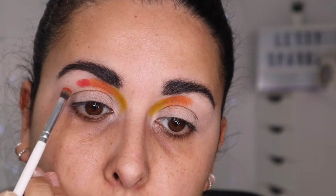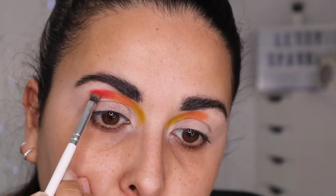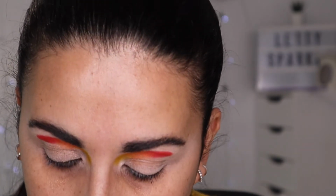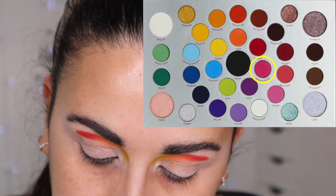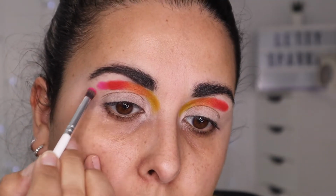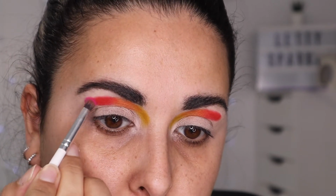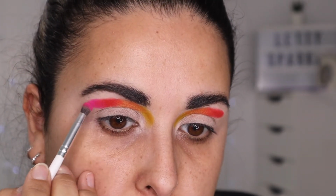Just next to it. Oh, that's a really good red. Look at that. I might deepen that up in a minute with a different colour, but we'll just see how we go for now. And then we're going to go in with Drama Queen, which is a really gorgeous pink. Look at that. It's really pigmented considering, I mean, this palette I think was about 20 something pound. I got it in the sale for like 11 quid or something, so it's definitely worth that.